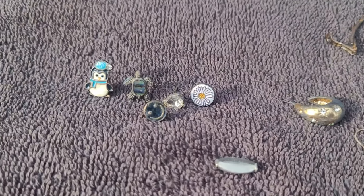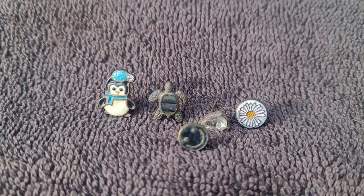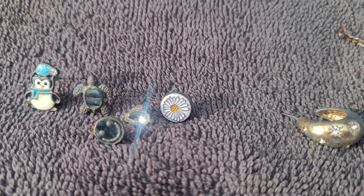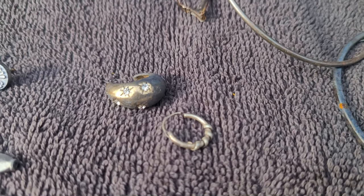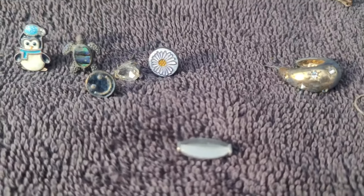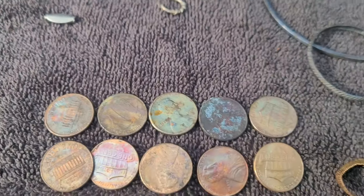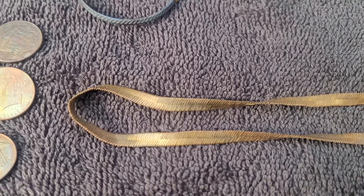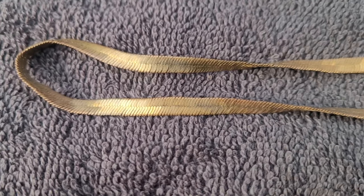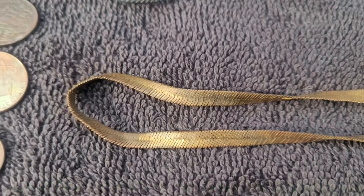I got some stud earrings. Don't know what the little snow penguin, a turtle, and some other ones. Got a couple of little small hoop earrings, some large hoop earrings, some type of maybe part of a charm bracelet. What else did we get here? I got this gold plated chain, and no markings on it. It's just going to be fake gold.